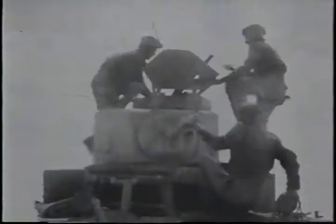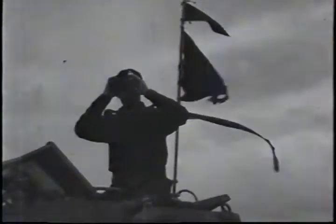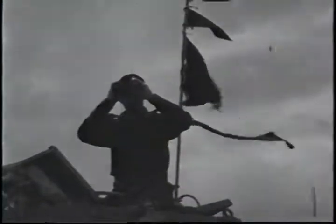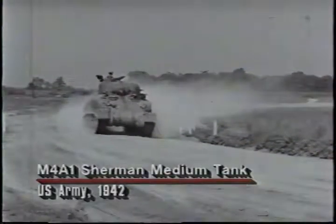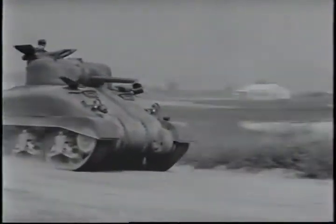American tanks developed a reputation for automotive excellence and durability, even though their armor protection and firepower often fell short compared to German tanks. A new tank was on the drawing boards, the M4, better known as the Sherman. The Sherman tank was the mainstay of the US tank force in World War II.